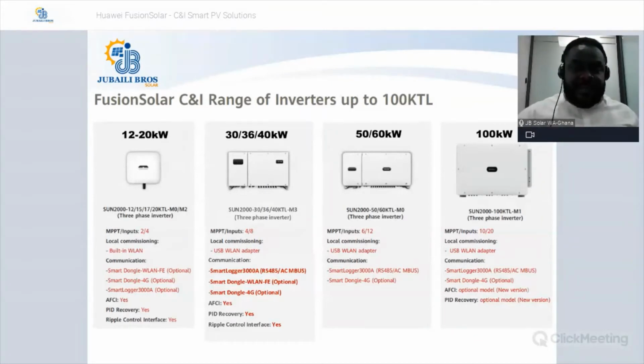This range, the 5060, uses a USB VLAN adapter for commissioning. The 100 kilowatt also uses a USB VLAN adapter for commissioning. And if you take a look at the range, we have several communication options for each group of inverters. Okay, the next slide, I will detail the communication gadgets that can be connected to these inverters.